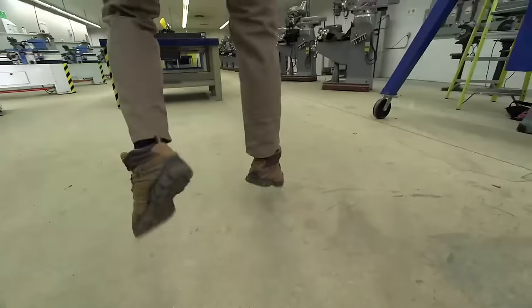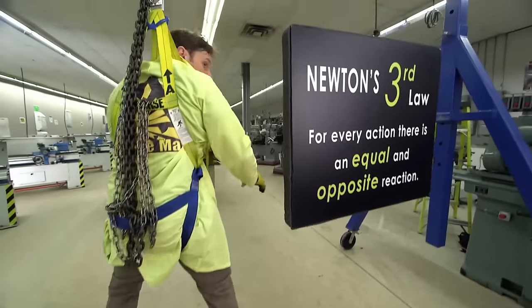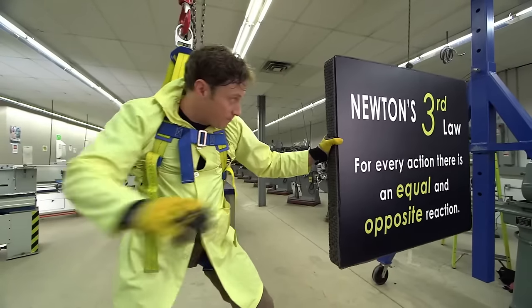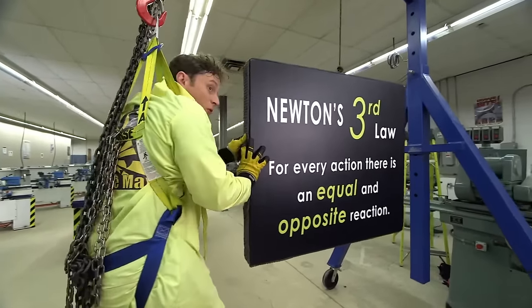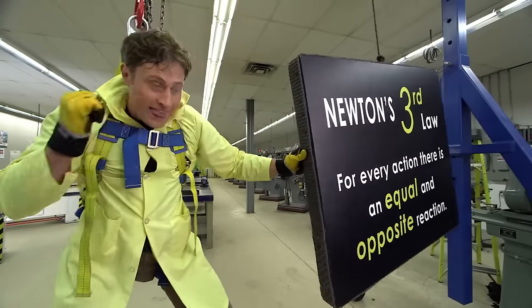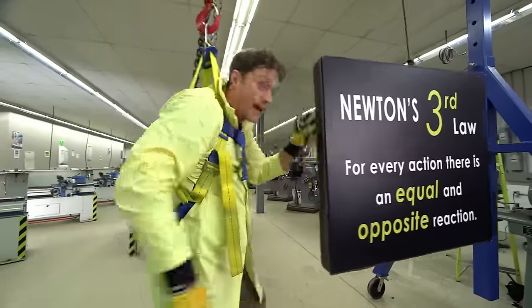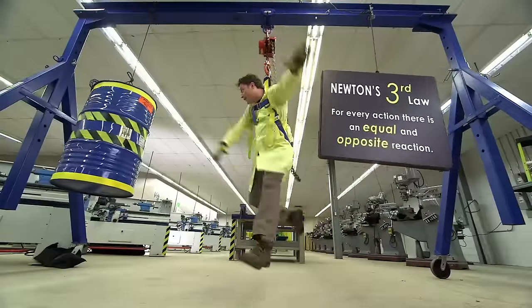Hold on. Okay, so, huh? Oh, okay. So, now that I'm hanging, watch. I push on the sign, but when I exert force on the sign to make it go this way, I go that way. Well, actually, it doesn't work as well because the sign isn't as heavy as I am. So wait, I have this over here.